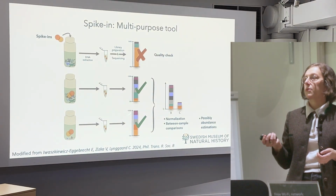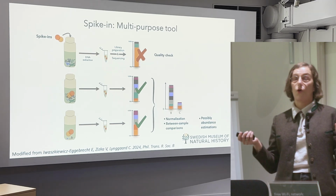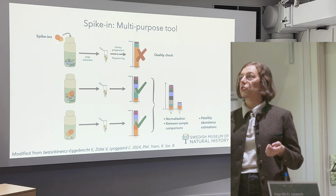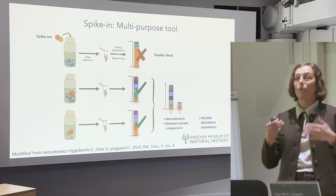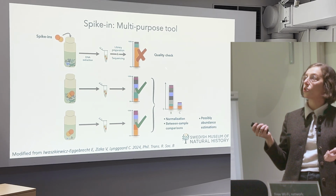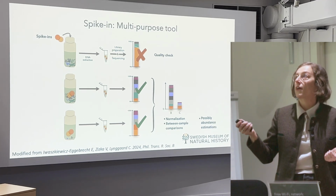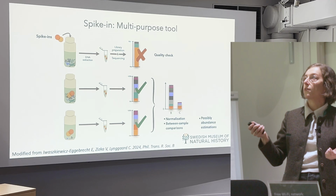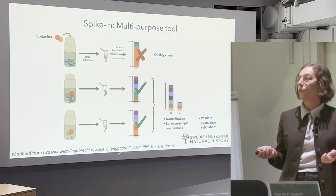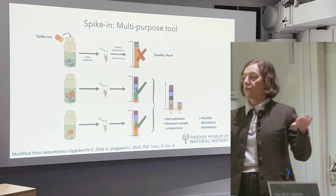From the literature, possibly the best way to start would be to use spike-ins. Spike-ins are something, DNA for instance, that you add to each sample, and then you can see it amplify like a barcode in the results, so it can serve as a quality check. If it didn't amplify, then the whole sample has failed, and you cannot treat seriously those little sequences that you received in the sample. It can also help with normalization, so bringing all samples to the same level.